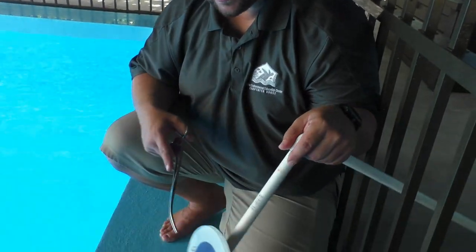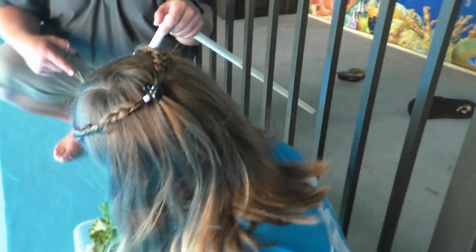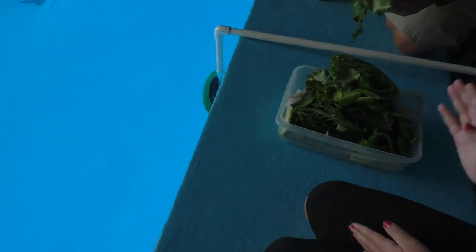So what I'm going to do right now is we're going to feed Captain her breakfast. She's trained to come to this little purple dot. Just like you might train your dog to come when you call, this is our call for Captain. We're going to stick this in the water, and she knows it is time for breakfast.